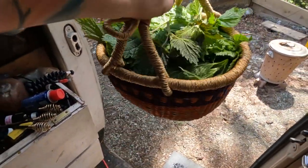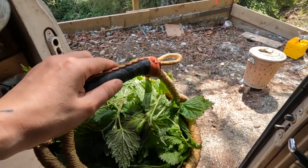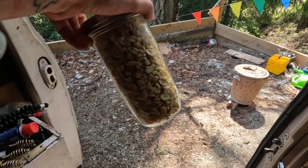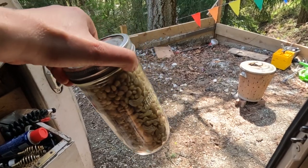I picked another giant basket full of fresh nettle because I have a whole other jar of the nuts, and this one's got a bit of pine nuts in it. So I'm gonna make some more. Ooh, yum yum yum. Make the hay while the sun shines, they say, or make pesto while there's fresh nettle and it's sunny out. Because making it in the rain is much less fun, as we all know.